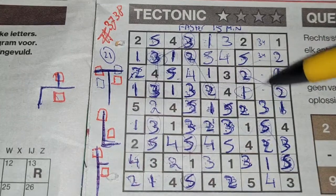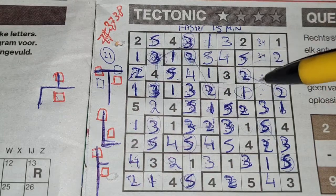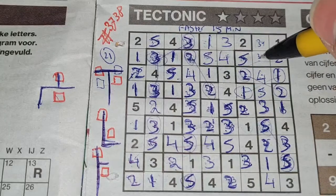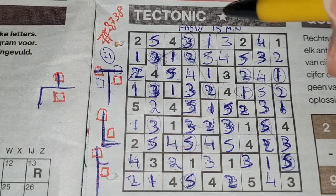Two numbers left in this T-shaped area for numbers 4 and 5. We have a 5 there, no 5 there, 5 should be here, and a 4 goes there. Now we have a 4 there, so this box can't be 4 anymore, that box should be a 4. And this box should be a 3, finish in 40 minutes.